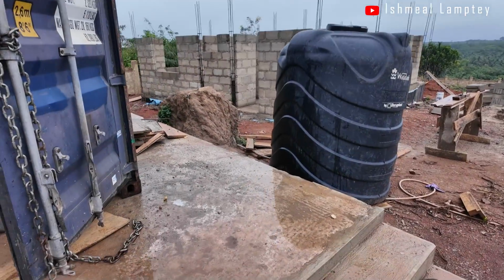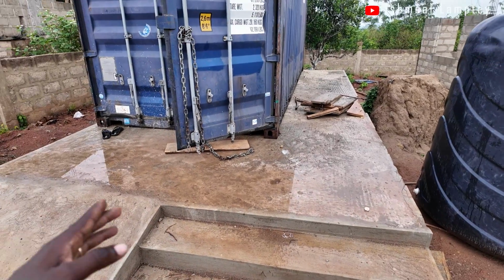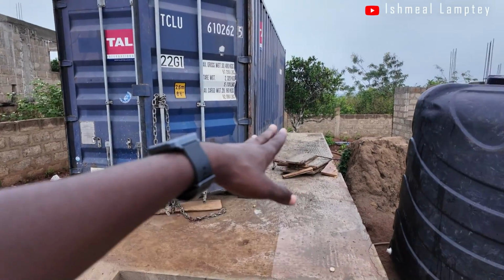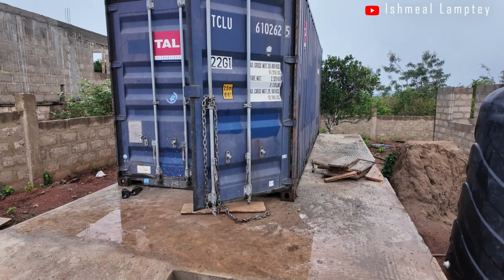If you look at the base or platform for the container, you'll notice we extended it a little bit more. The idea is that once we convert this into a building, you have a space here and a space over here where you can sit or just walk around. So that's the idea with that.